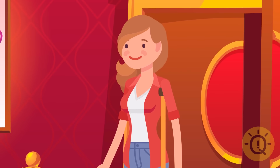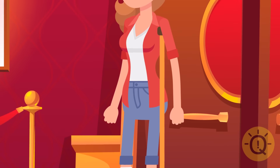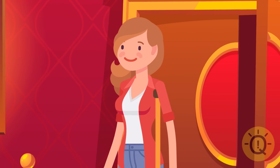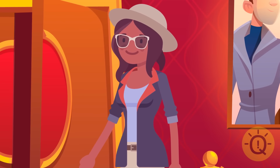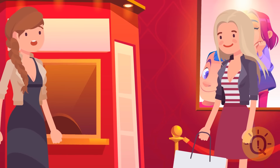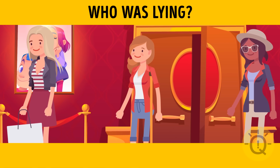The second girl said she missed the movie because she has a broken leg and it took her a while to get all the way to the cinema, so she's waiting for the next viewing. The third girl said she came back from her friend's house and wanted to see what movies are playing. Lucy took a good look at them and knew exactly who was lying. You've got 6 seconds.